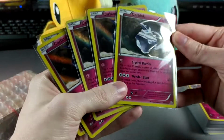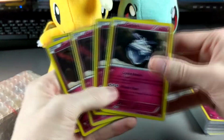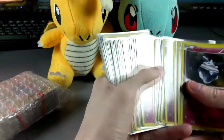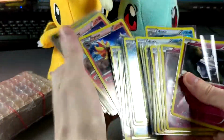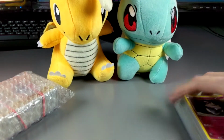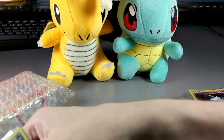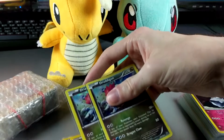5 Carbinks. Not really sure what's up with this Pokemon. Doesn't look very interesting or anything, but maybe that's why. All these Pokemon are kind of not very iconic and probably not very collectible. That's probably why the guy couldn't unload them, so he just listed them all up in a single auction. There is some really cool stuff in here at the end, I think. Yeah, coming up. Not these, but soon.